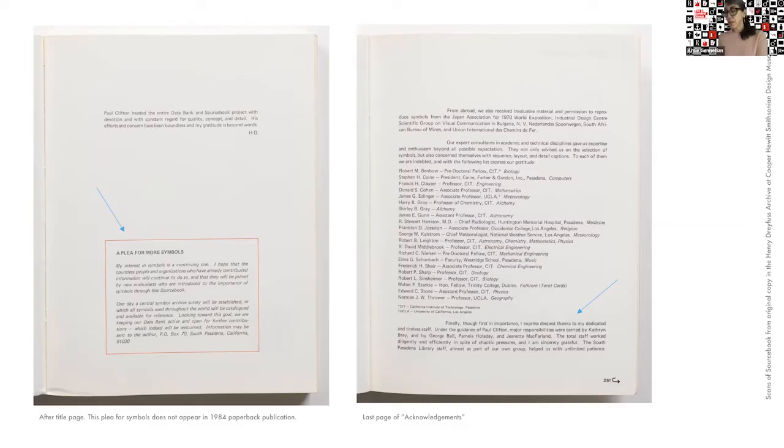Dreyfuss's interest in symbols was a continuing one that he wanted to pass on to the future. He reached out to everyone. The archive is filled with correspondence asking for symbols and thanks for receiving symbols. There are folders with symbols that were not included in the sourcebook, but that would become part of the data bank that Dreyfuss referenced in his many letters and in his plea. In the list of acknowledgements, Dreyfuss writes, "Finally, though first in importance," and includes a list of the team behind the sourcebook. Slide 9, please.